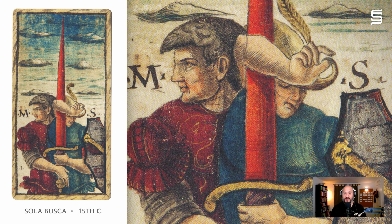It can't belong to the guy on the right because your body just simply doesn't work that way. And it can't belong to the guy on the left because your body just simply can't bend that way. And so this is an impossible arm. And this really opens up a whole can of worms because you'll see this over and over and over in the Solabusca. There are impossible illustrations. There's impossible postures. There's things that do not make sense, but they're intentional.